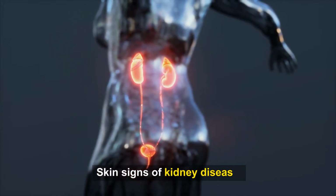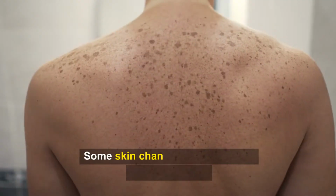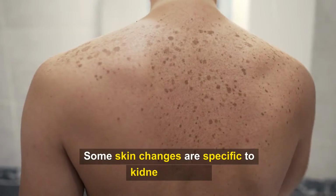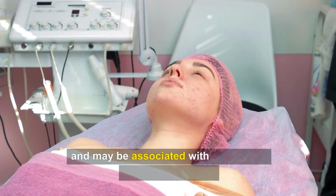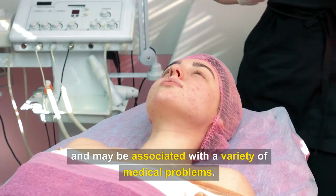Skin signs of kidney disease. Some skin changes are specific to kidney disease, whereas other changes in the skin are nonspecific and may be associated with a variety of medical problems.